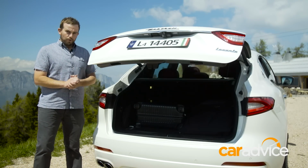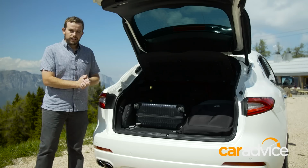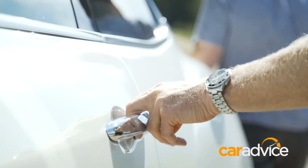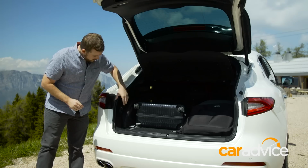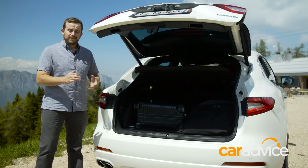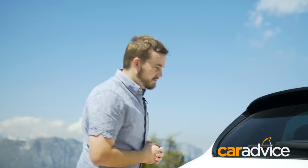Boot space is important to SUV buyers, and you wouldn't be disappointed with the amount of space on offer here. There's 580 litres of cargo capacity, which is easily enough for a few bags. Well, it's enough about that. It's probably time for me to tell you how it drives. Well, let's see.